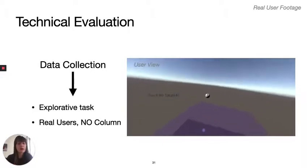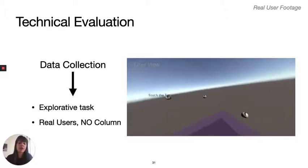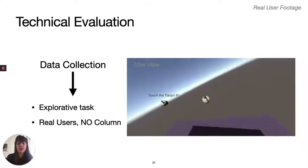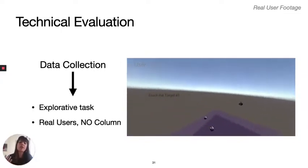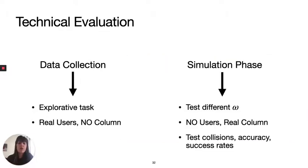Participants performed 10 blocks of 5 conditions. So we recorded a total of 300 trials, some trials having a single target object with no distractors, and some trials having multiple distractors. We recorded the user's location and orientation and the objects of interest positions. Then we had a simulation phase where we used users' data to physically run CoVR in the arena. In the data collection, we had real users but no CoVR. And in the simulation, we used users' data, but we used the real CoVR.